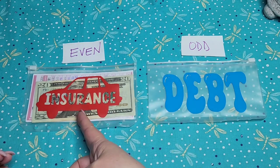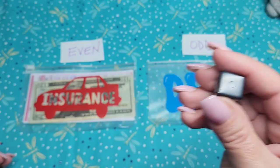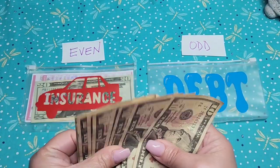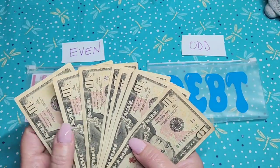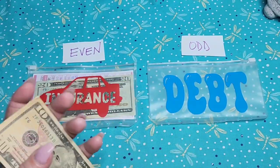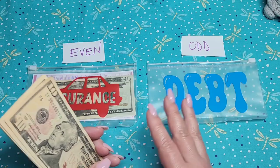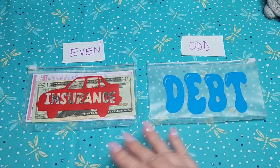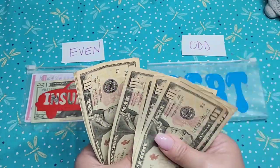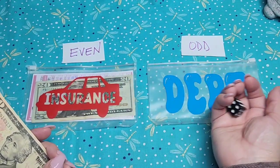Insurance is not always even and vice versa. But basically, I'm just rolling 1 6-sided dice. So if I roll a 1, 3, or 5, it's going to go into debt. If I roll a 2, 4, or 6, it'll go into even and insurance. And I have $100. I always do the same denomination. Sometimes I'll throw a couple 20s in here, but you could do this with 5s. You could do this with 1s, or do smaller priority envelopes as well. However this fits your budget, you could do it that way. But let me make sure I've got the 100. So that's 10, 20, 30, 40, 50, 60, 70, 80, 90, and 100. Perfect. So let's go ahead and start rolling.